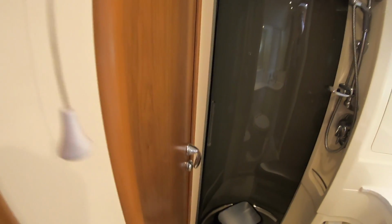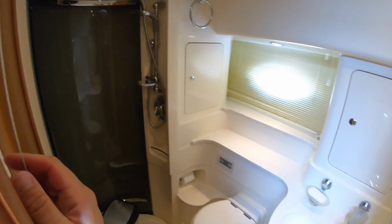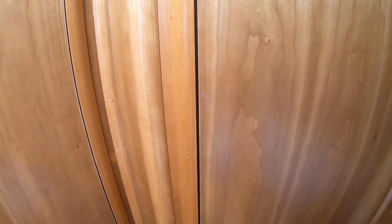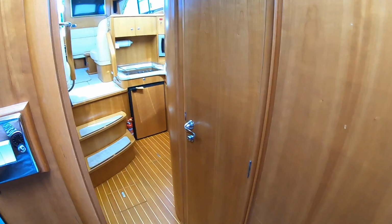But there's actually a door there that goes back to the main passage, so that's not just an ensuite to this cabin, it's also your day toilet and a toilet for the cabin next door. Obviously the trick when you're in there, lock both doors.